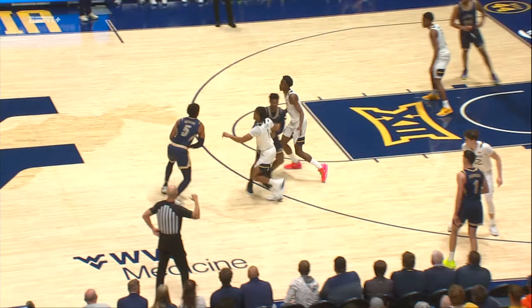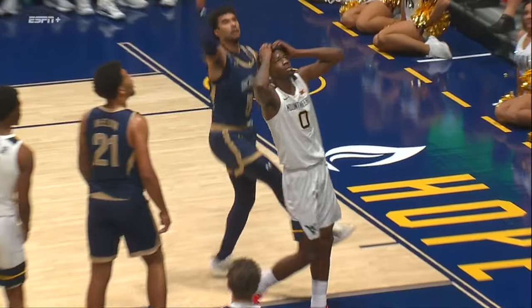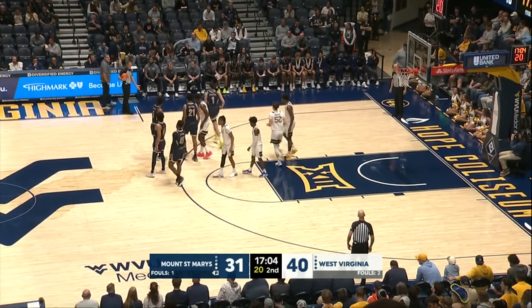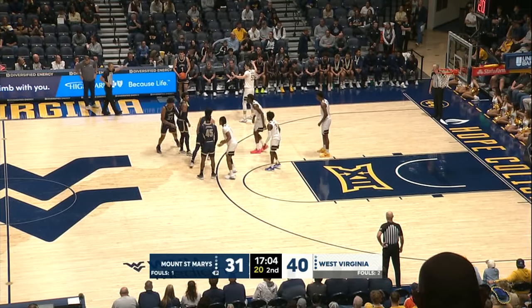You know, could they have let that go? Yeah, they could have, but a lot of officials are going to call it as a foul, and you have to adjust the way the officials are calling it, and if Lorient gets in that situation again, hopefully he won't make the contact.